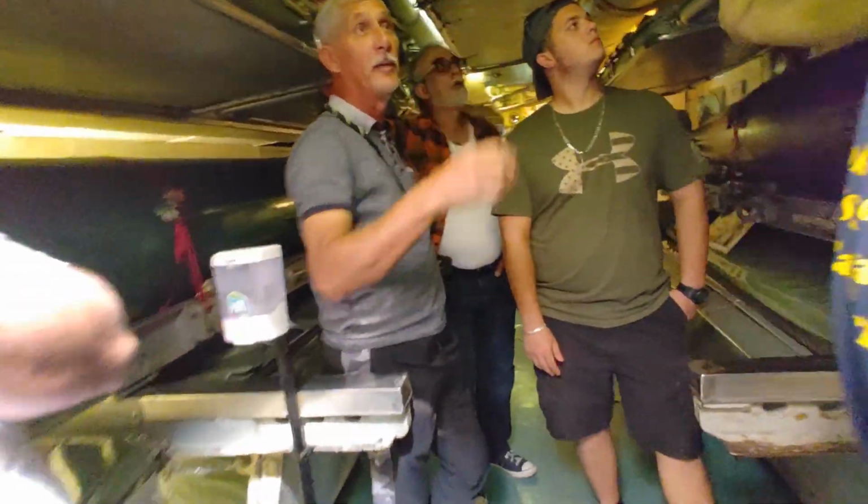This is just a locker. Storage lockers, more for spare parts, supplies, and things like that, not really for the guys.